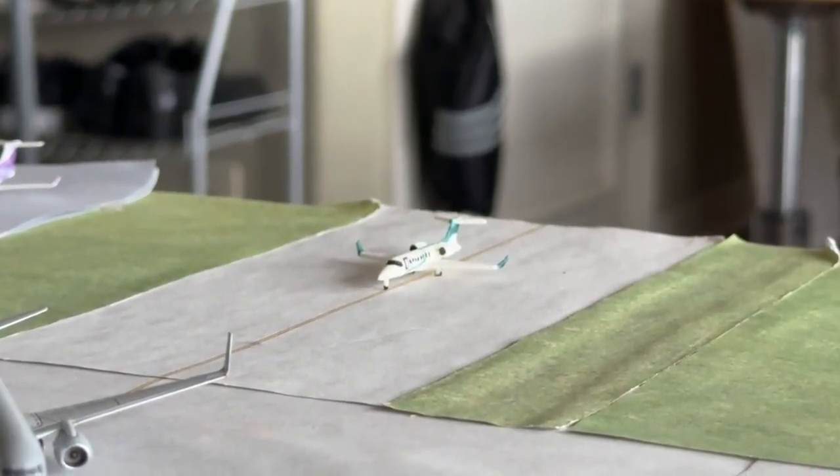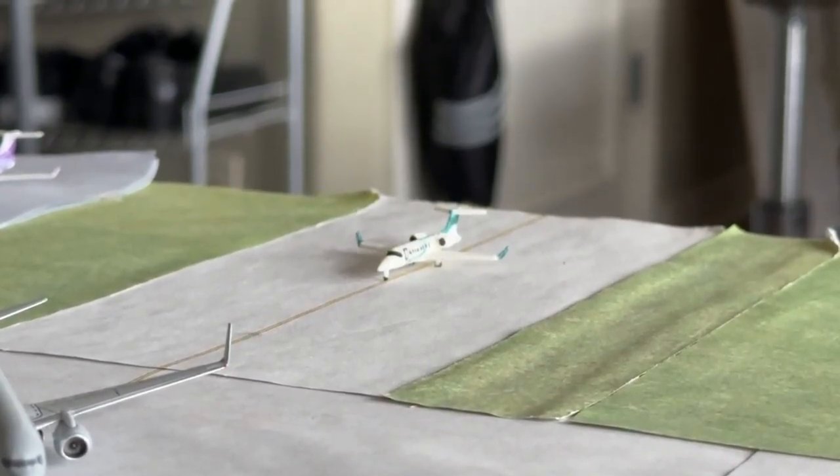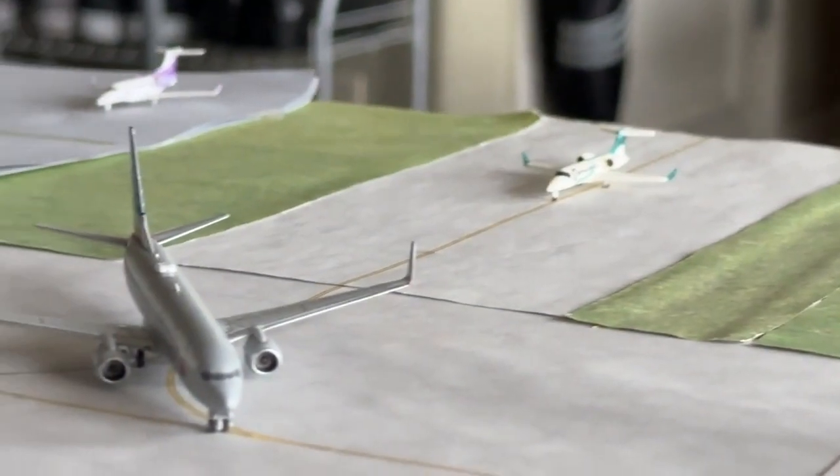He's currently making a non-stop flight today, coming in right now from Reno, and he's going to have a continuing flight. He's going to be making a pretty long one. This guy's going to be heading over to Wichita, Kansas for us today.